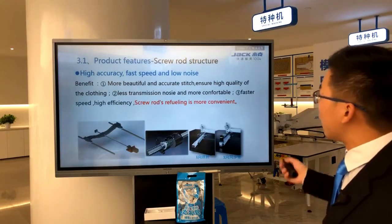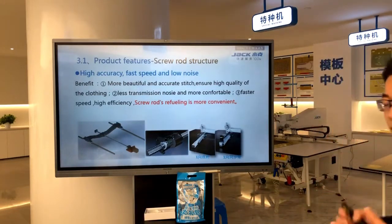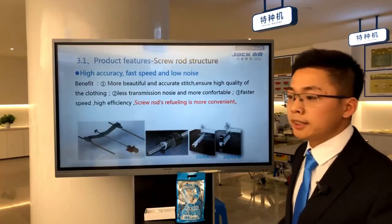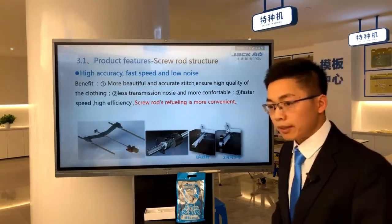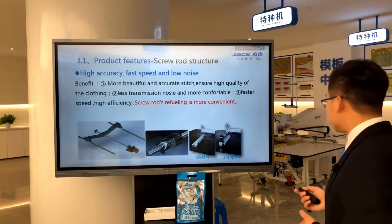If we use this screw load structure, the first benefit is more beautiful and accurate stitching. Then you can ensure the high quality of the clothing, especially for some international brands. They demand this high quality stitching. And less transmission noise and more comfortable. Faster speed, higher efficiency. And screw load refueling is more convenient.